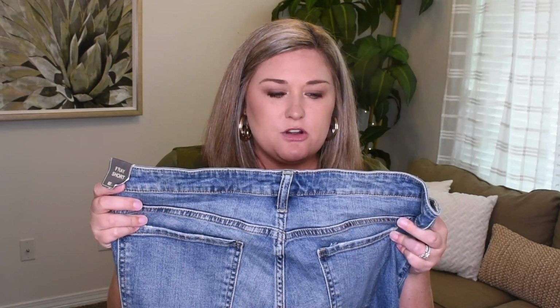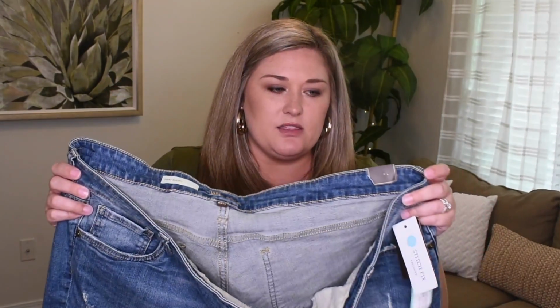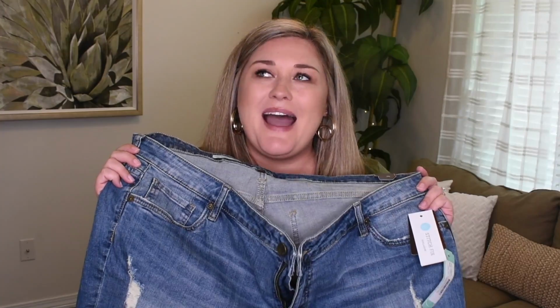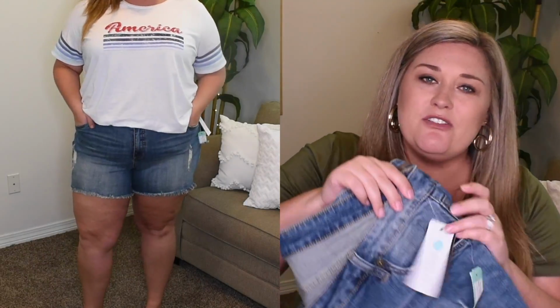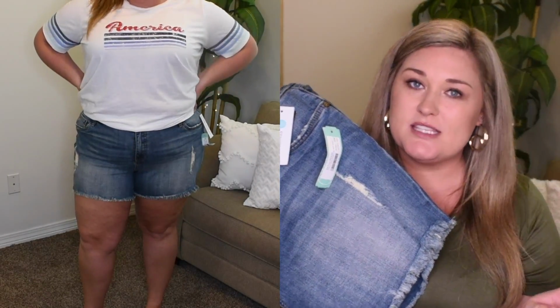All right, now let's talk shorts. I did get a pair of cut from the cloth shorts. They're called the fray short. They're in a size 20. They are frayed at the bottom, and then they have a little bit of distressing on the front. I got a pair almost exactly like this I believe from Trunk Club a couple of boxes ago from City Chic, and I kept them. So I don't know if I necessarily need a second pair of shorts that look the same.